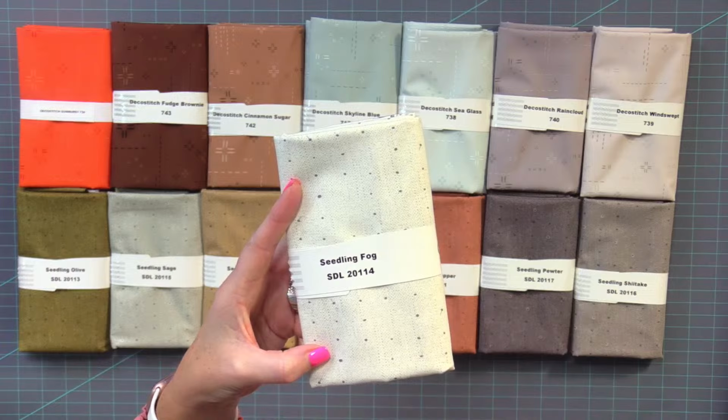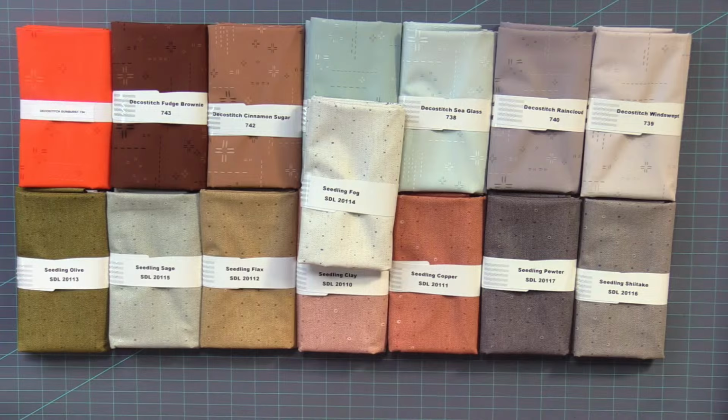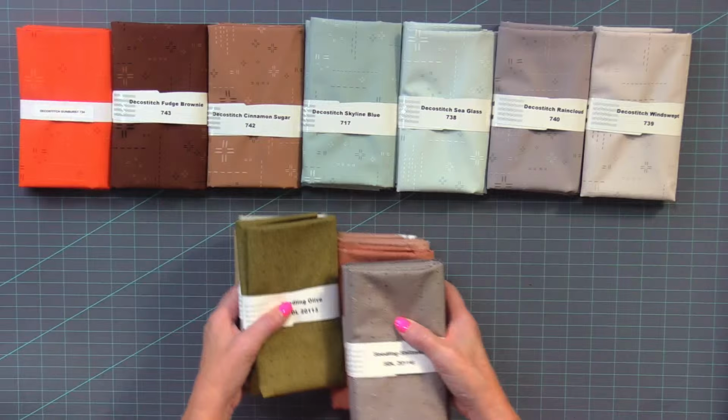So beautiful new colors in 1 yards from these delicious fabrics. This is Art Gallery. It's a dream to sew with, beautiful quality fabrics. So check them out. Probably one of my favorites as far as the 1 yards we have. I use them so often.